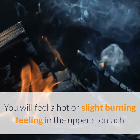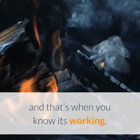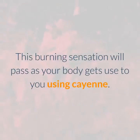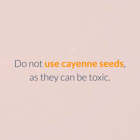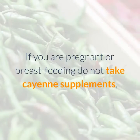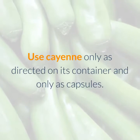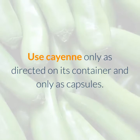you eat. You will feel a hot or slight burning feeling in the upper stomach, and that's when you know it's working. The feeling is like when you get heartburn. This burning sensation will pass as your body gets used to you using cayenne. Do not use cayenne seeds, as they can be toxic. If you are pregnant or breastfeeding, do not take cayenne supplements. Use cayenne only as directed on its container and only as capsules.